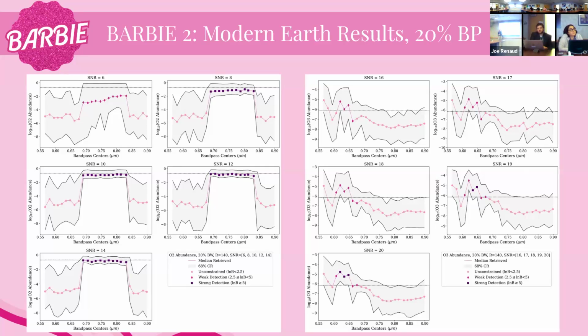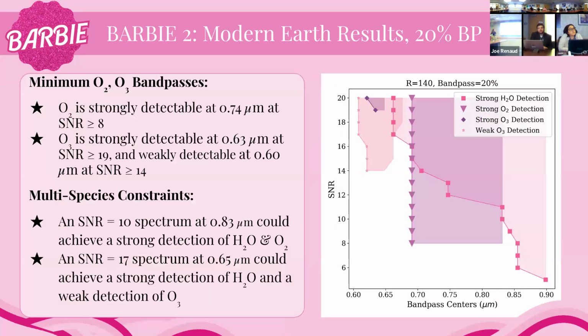We wanted to focus on strong detections, mostly because the strong detections ended up being a lot more accessible than we thought they were. But we focused more on the weak detections when we were looking at O3, for instance, because strong detection basically meant nothing here because of the high SNR and the abundances required. So we looked at weak O3 detection.